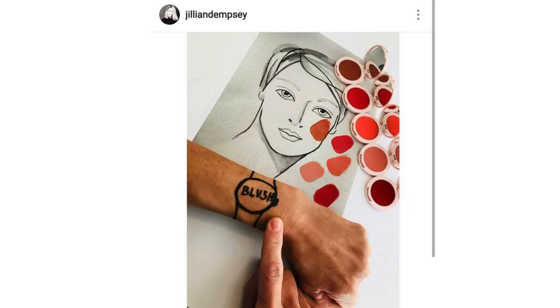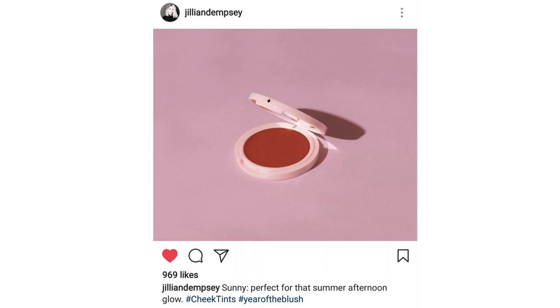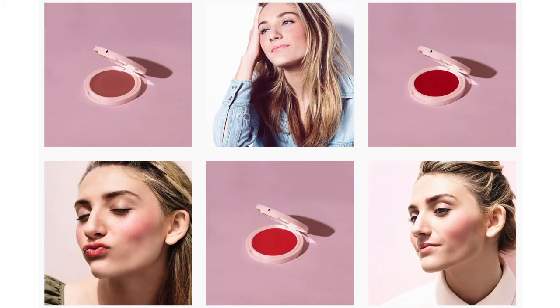Excellent. All right, we have some news from Jillian Dempsey, launching on the 24th of the 5th, so yesterday: cheek tints. We believe Jillian Dempsey is a makeup artist, and this is the first release, so it's a new brand alert. If you're into cream blushes, they look cool. If they're done well, cream blushes can be so good. Most are done badly. But I'd hope that a makeup artist would know how to do them well. You would think so. There are six launching, and Sunny is the first one that we can see.